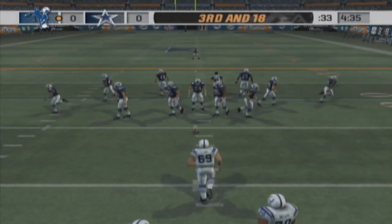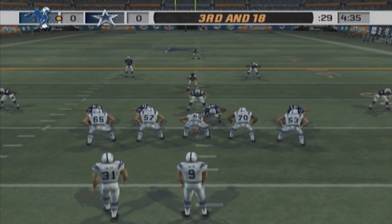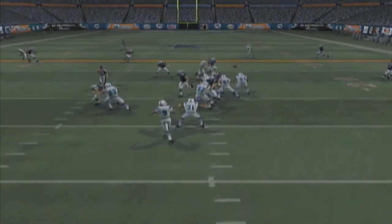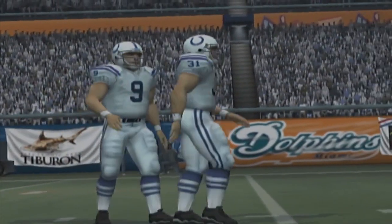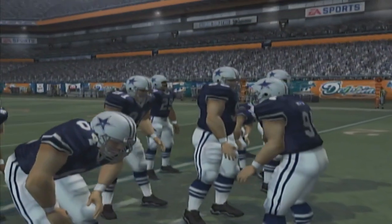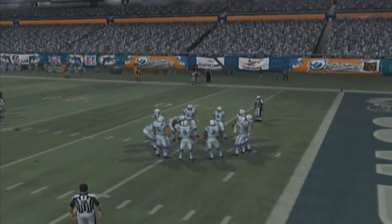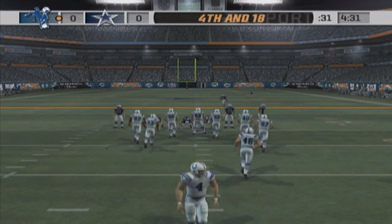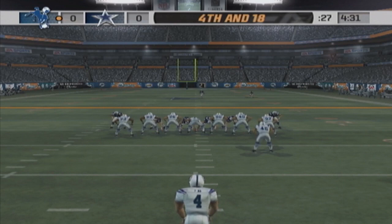Third and long. Ball on the 14-yard line. There we go. Number nine starts out of the shotgun. Play action. Throwing. Incomplete. I'll tell you, the defense made a great stand right there. The intended receiver on the play. Nothing happening on that drive, and they'll punt it away.